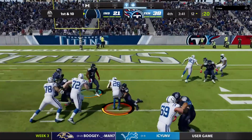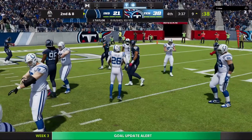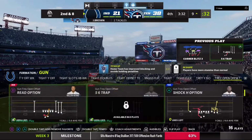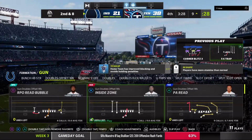Now a handoff. Taylor with it. And he'll fight his way down inside the 10 to the 9-yard line. 2 yards on the pickup there. It'll be 2nd and 8. Not too many offenses want to turn down long drives, but when you're down what they are, they've got to pay it off with some points.